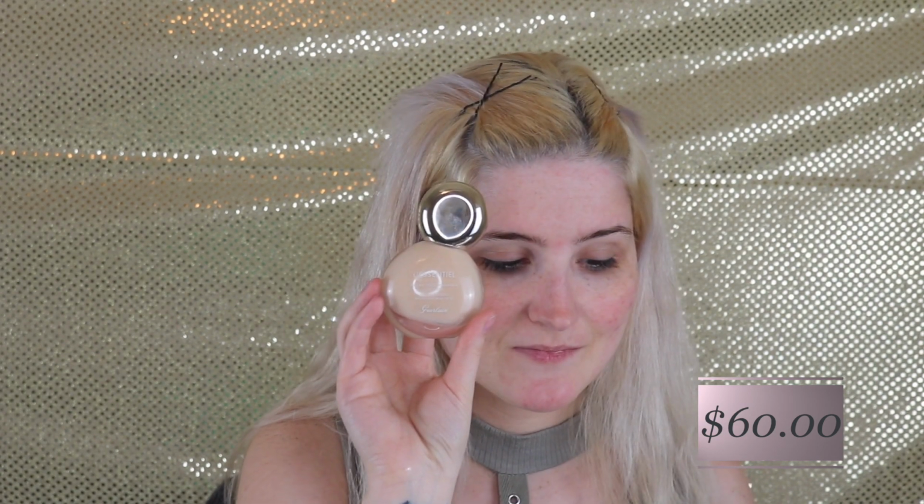Okay, and then for foundation, we're going to go in with the Guerlain L'Essential Natural Glow Foundation. It's a 16-hour wear with sunscreen, broad spectrum SPF 20. I got mine in the shade 00, and I believe that was the lightest that they had, but I could be wrong. It's a bit of a runny consistency. And I'm going to go in with this Luxie 732 Airbrush Foundation Brush.